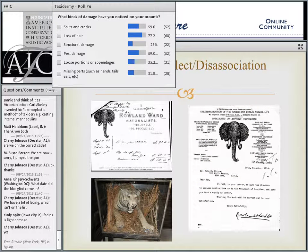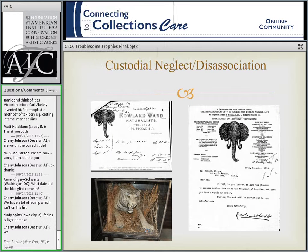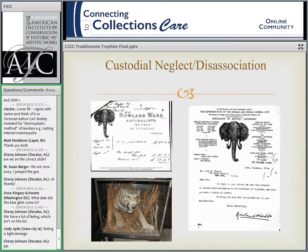Sometimes, though, we have a good success story. In a historic home, you might be able to find receipts or other archival information about the acquisition, as was the case with this tiger mount. It had been suggested that it was probably a Roland Ward piece from its look, and then they actually found the documentation when they looked further and were able to connect that with the specimen. This is from the Westbury House in Long Island.